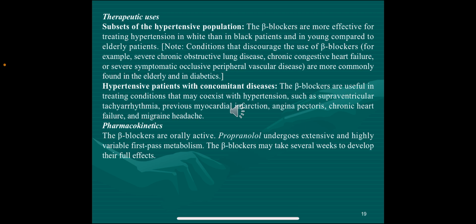Therapeutic uses. Here we will see that beta blockers are more effective in young compared to elderly patients. Note that conditions that discourage the use of beta blockers, for example, severe chronic obstructive lung disease, chronic congestive heart failure, or severe symptomatic occlusive peripheral vascular diseases, are more commonly found in the elderly and in diabetes.